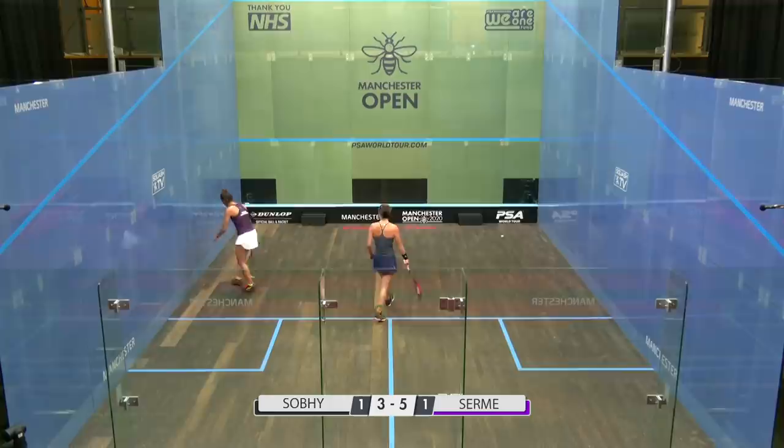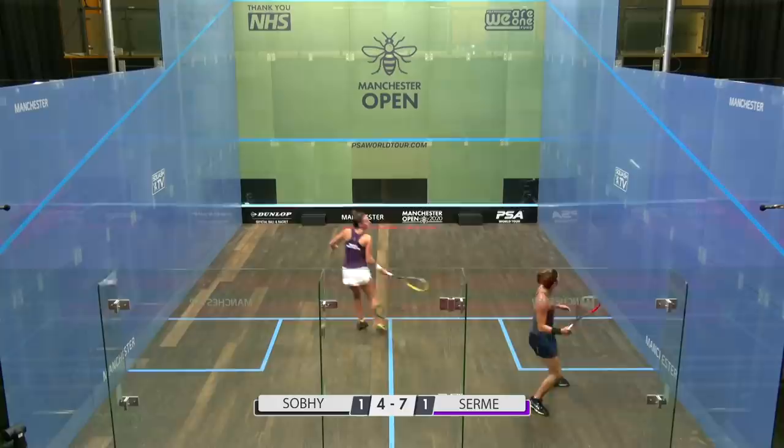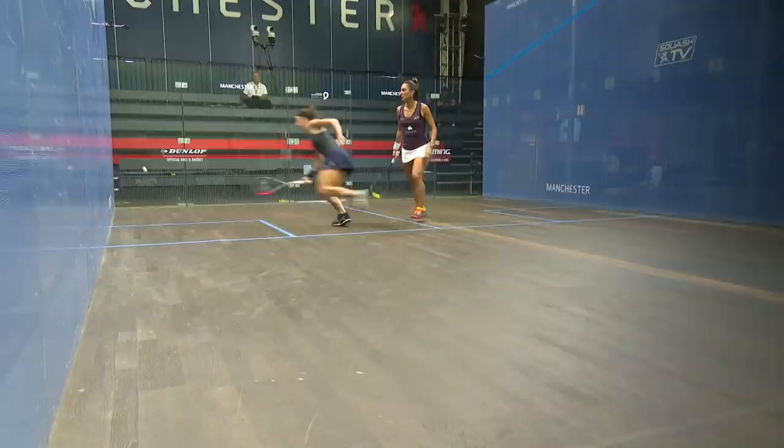Up. And out. Yes, you can, yes. Just feeding Serme there a little bit, Sobhy. 8-4. We're talking about keeping it away from that volley, keeping it away from waist to shoulder height. That was right in the hitting zone for Serme.